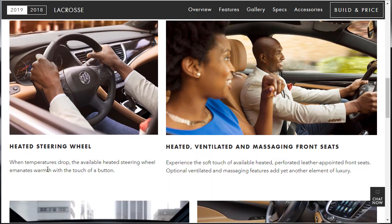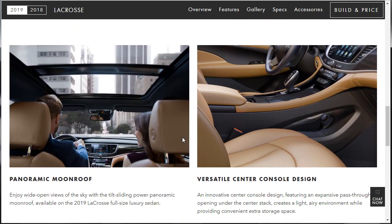The heated steering wheel: when the temperature drops, the available heated steering wheel emanates warmth with a touch of a button. Heated, ventilated, and massaging front seats, we have that in the Avenir, as well as the steering wheel. Experience the soft touch of available heated, perforated leather-appointed front seats. Optional ventilated and massaging features add yet another element of luxury. We've got that. The panoramic roof, we know.